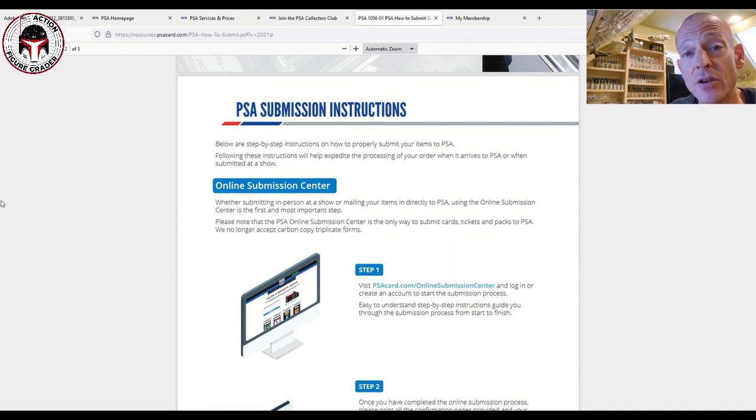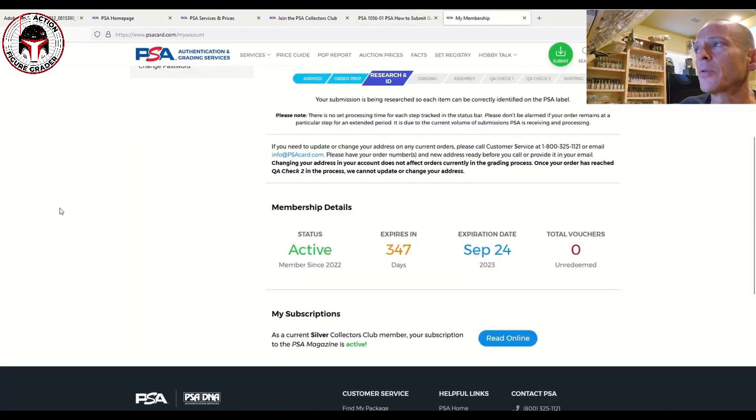If it's a card they have not graded in the past, you need to fill it out as best you can and try to be accurate with it. So I wanted to very quickly also show you how the process works. This is for another order I have going right now, and it shows you every step of the way where my cursor is, where it is in the process.